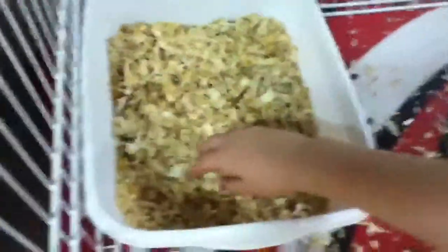You were litter trained. I just covered some of her bedding with bedding that isn't wet, because she is not fully litter trained. She did pee over here a little bit, but other than that, she's pretty much litter trained. There she is. Yeah, that is pretty much it.